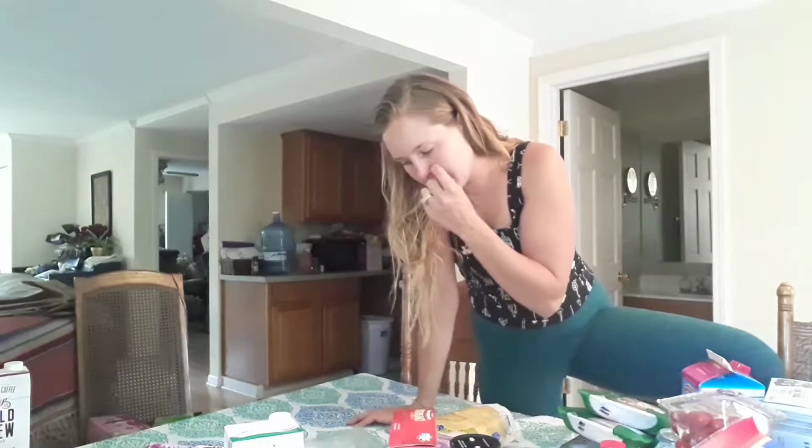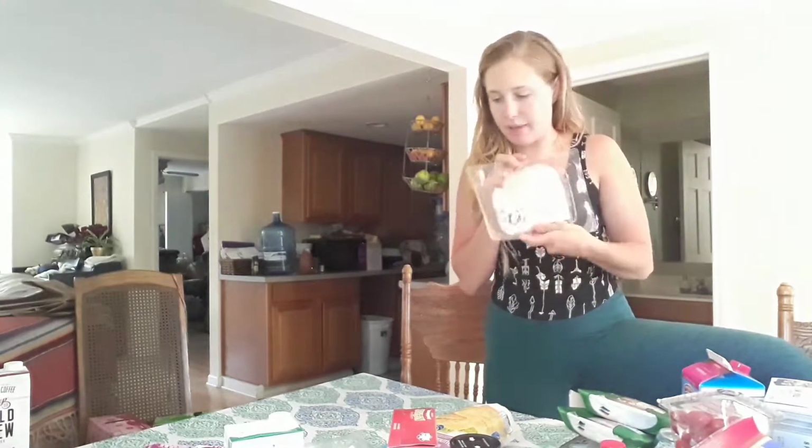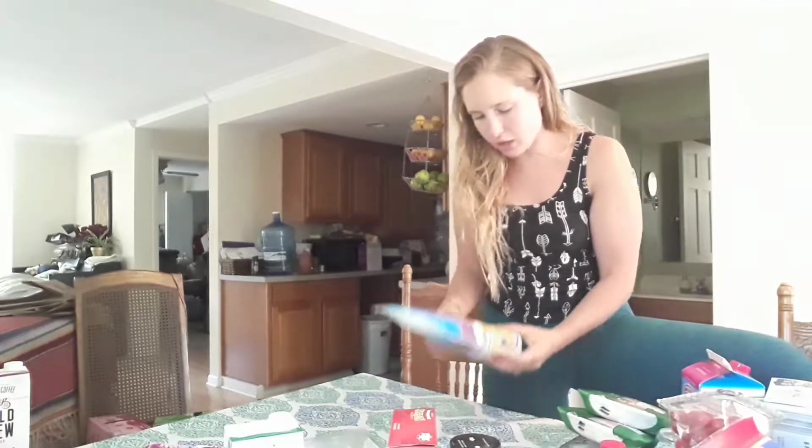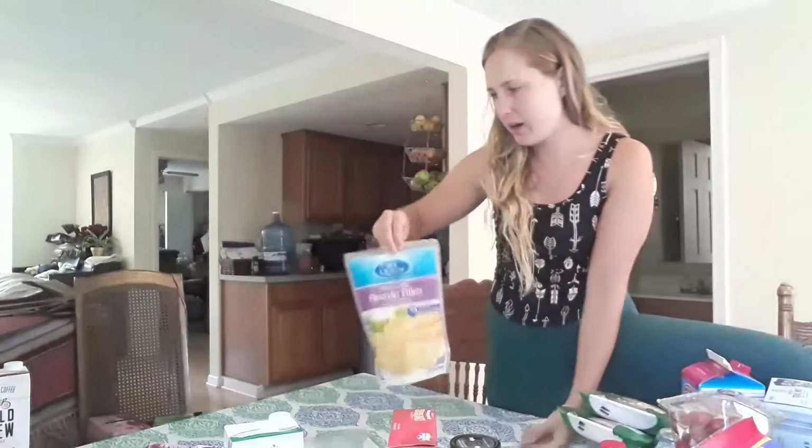So I read an article recently that said the key to getting fish is getting it wild caught instead of farm raised, because farm raised is the same thing as buying eggs or chicken from the factory farms, which are pumped full of hormones. They're treated terribly, pumped full of antibiotics. So wild caught, that's the secret with that. Also have some wild caught flounder fillets. We'll see how those are.